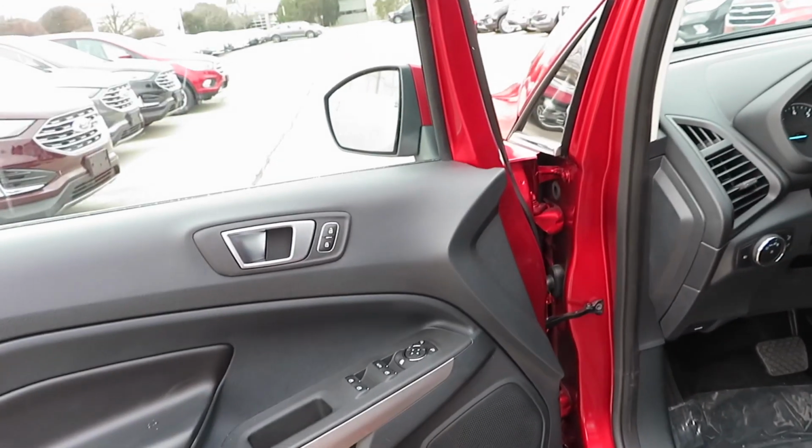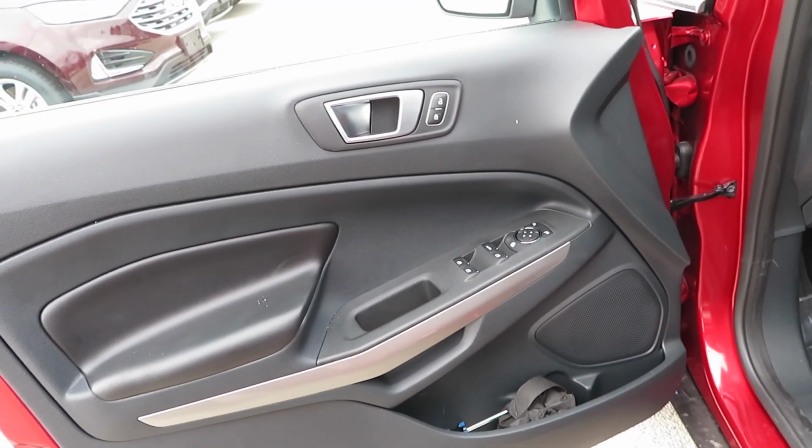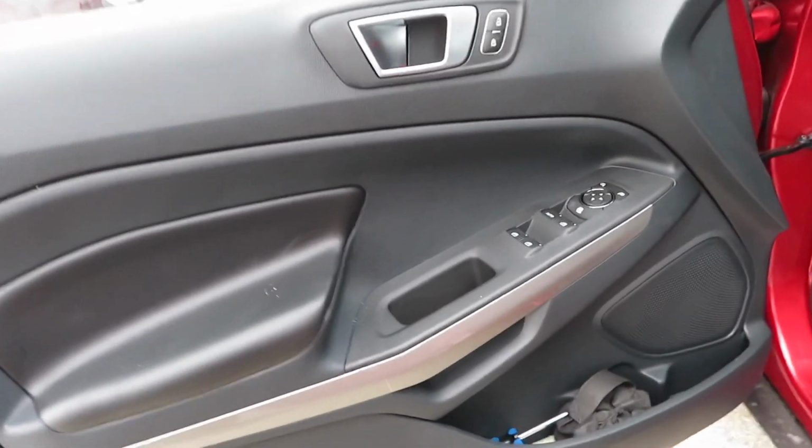But you got a rear view camera as well. You got the, not the Microsoft Sync, I think it's now Sony or something. But you got the Sync Connect, the voice activated navigation. But let's get back to this door.